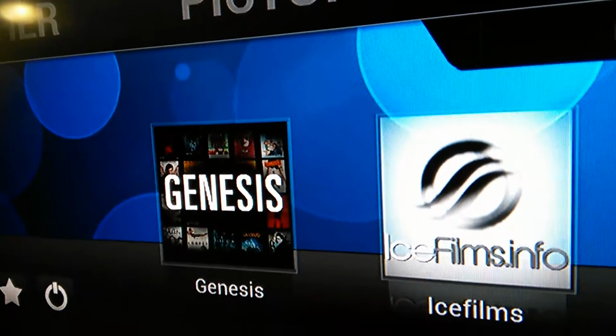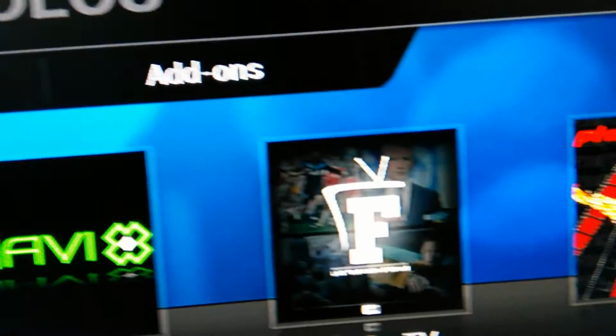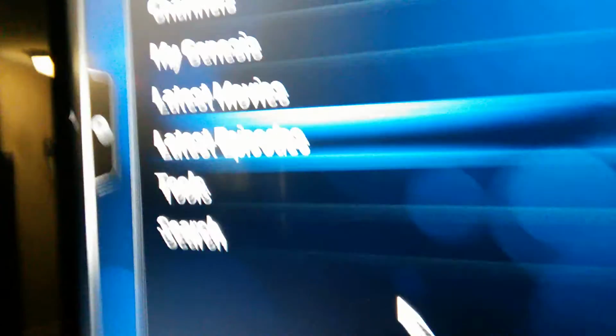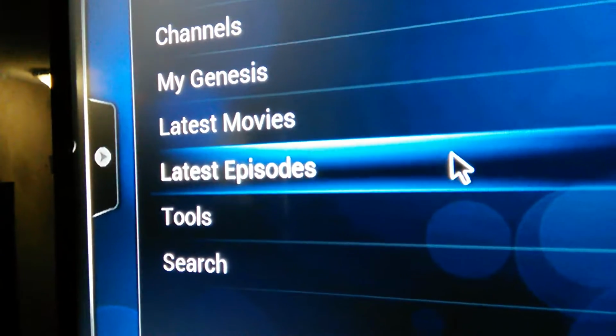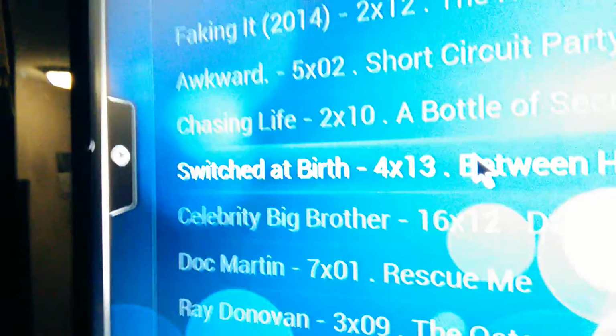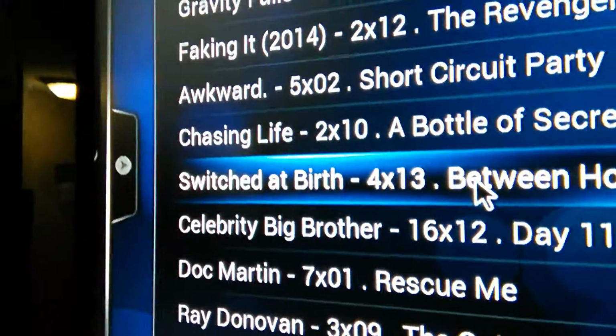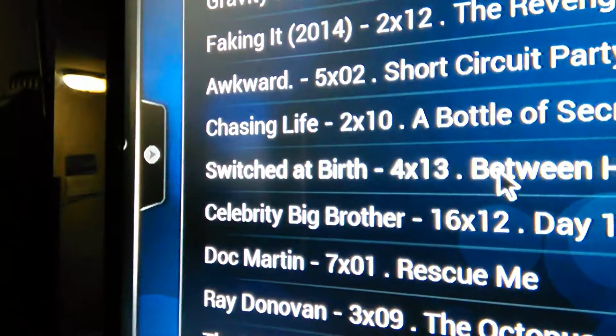Inside Kodi or SMP, you'll see these things. They'll be different from different boxes. But most of the time you want to go to Genesis. So you go into Genesis, and then latest episodes works really well. So you go into there, and then you pick a movie or a TV show. Go pick one.